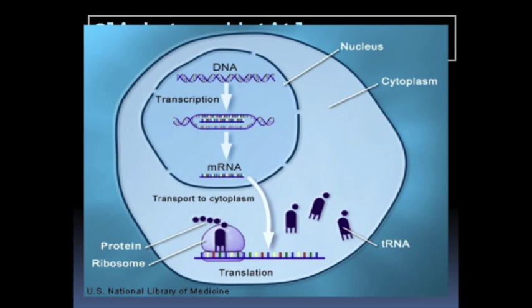Translation. The second step in getting from a gene to a protein takes place in the cytoplasm. The mRNA interacts with a specialized complex called the ribosome, which reads the sequence of mRNA bases. Each sequence of three bases, called a codon, usually codes for one particular amino acid. Transfer RNA assembles the protein one amino acid at a time. Protein assembly continues until the ribosome encounters a stop codon. This process is also called the central dogma of molecular biology.